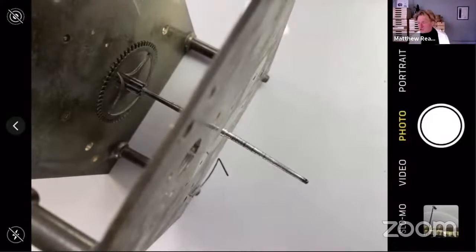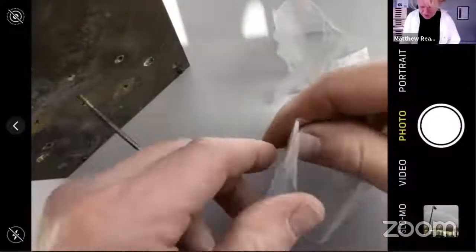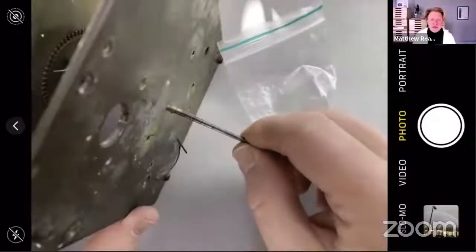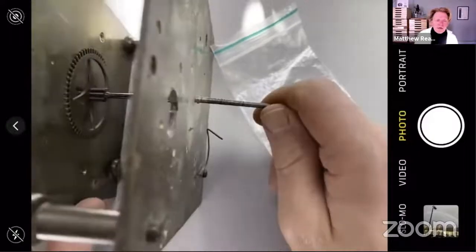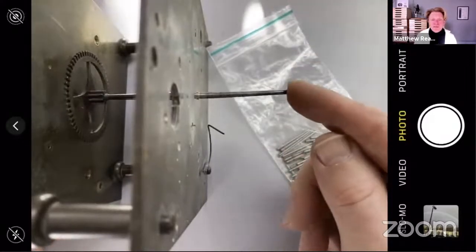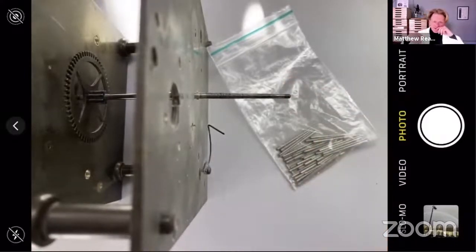Just need to find some pins, which might be a challenge. Just knock a couple of pins in. So I'm just going to bend this when it's in the frame. Again, maybe there's a better way of holding it. It'd be quite nice to put it in a, not quite sure how that would work actually. You could put it up between centers, I suppose, in a bigger lathe and bend it down so you can actually see it being central.